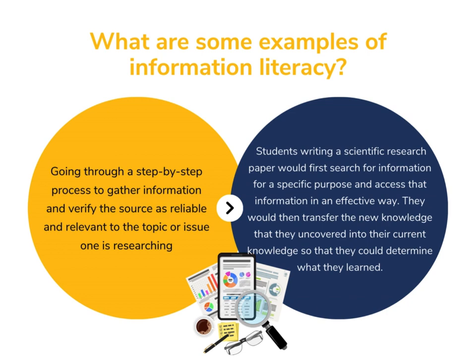What are some examples of information literacy? Information literacy is going through a step-by-step process as you gather information, verify whether the source is reliable and relevant to the topic or issue that you may be researching.